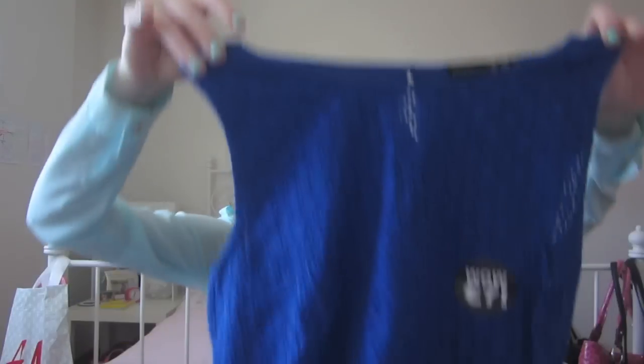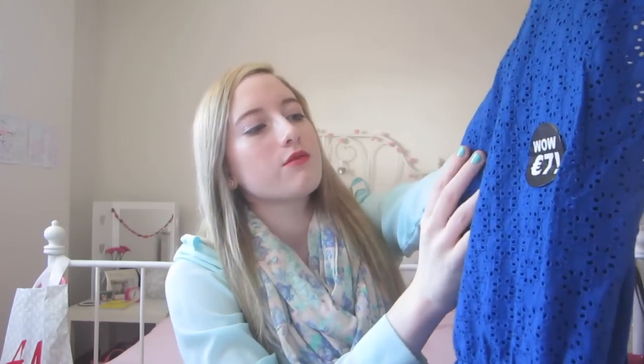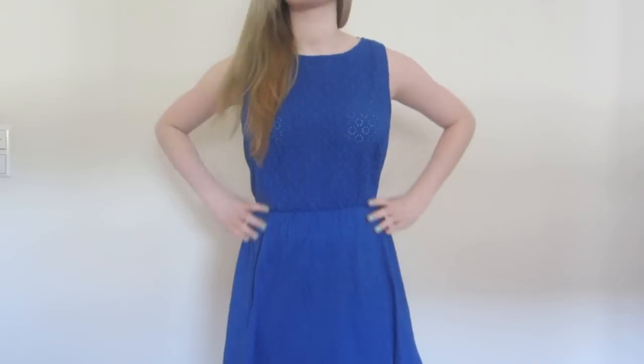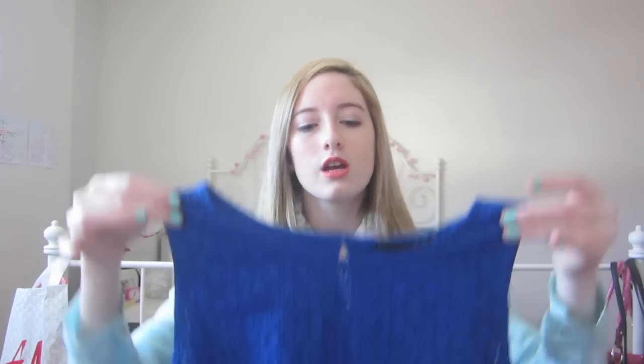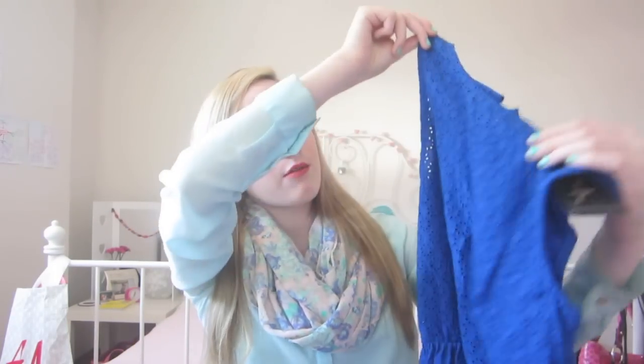Next thing I bought was a dress, and it is a gorgeous colour, and whenever I wear this colour a lot of people say it suits me. So it is a royal blue dress. It is just a little string light cotton dress with crochet hearts and crochet flowers on the front, which is very, very nice. And it's cinched at the waist at the back with a little string, and then it has a nice flowy skirt, because during the spring and summer it's so easy to just throw on a dress on those really hot summer days where you just want to be cool. And I think this will look gorgeous with ballerina flats. It is absolutely adorable, and that was only €7, as you can see.